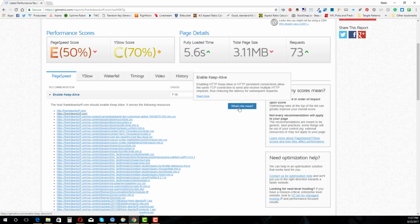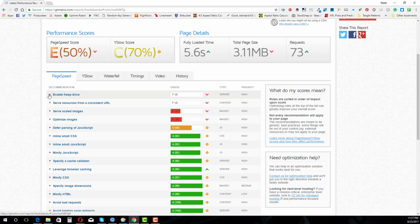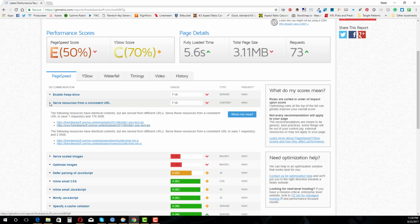Now I can click on what's this mean, and it tells me what enable keep-alive means and what I can do. This is something that I would have to contact my server host about. It just so happens that I do my own hosting and I control and maintain the server myself. So that's just a matter of me going into Easy Apache and making that tweak, then rebuilding and restarting Apache. I'll take care of that one in a bit. This one says serve resources from a consistent URL. Generally that's JavaScript or something.